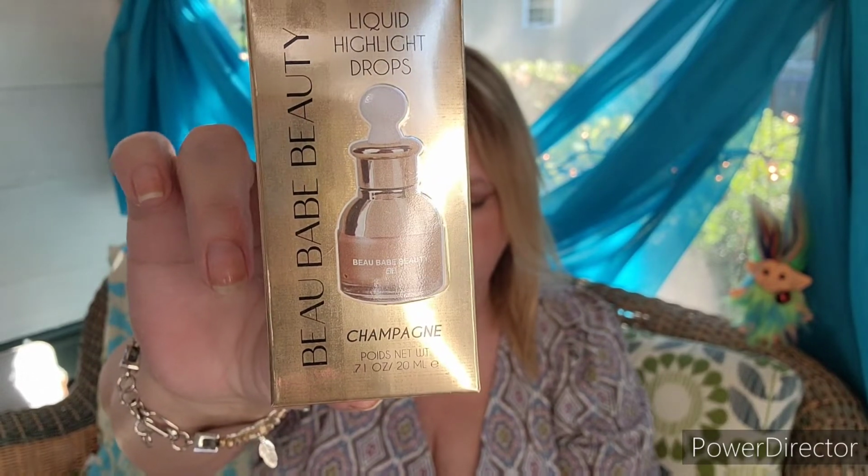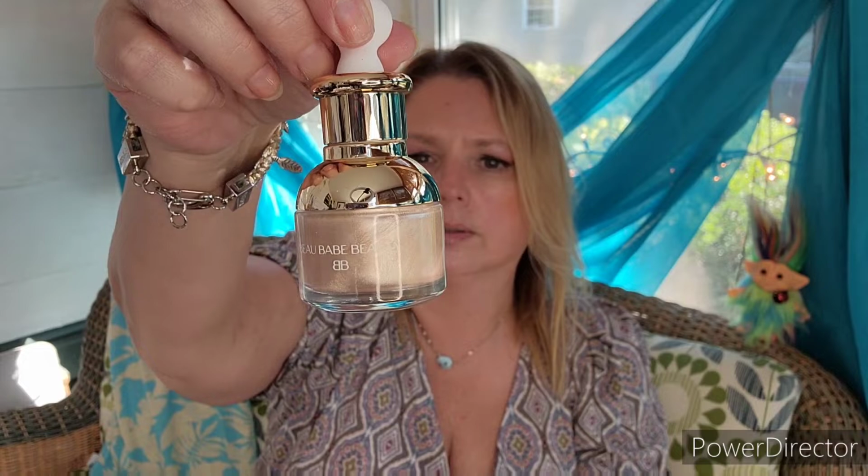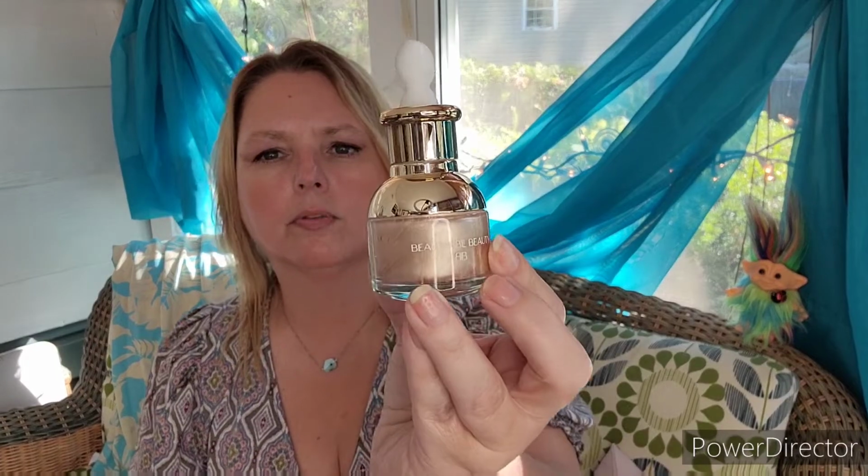Next we have Bo Babe Beauty Liquid Highlight Drops in Champagne. This is a $35 value. Very pretty. Very pretty bottle. So it looks like you're going to pull it up maybe with that stopper. Very, very pretty.